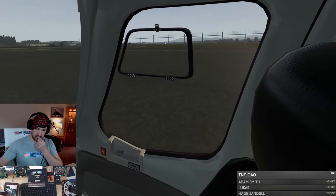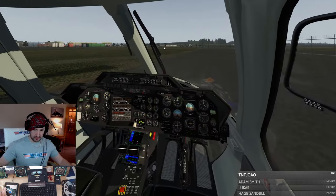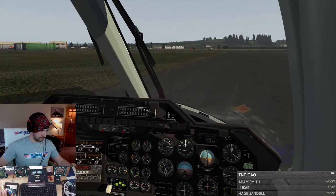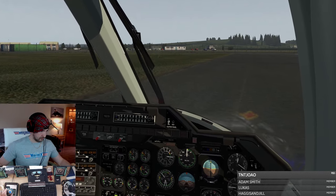We're just waiting on clearance. We're just waiting on the tower coordinating our clearance with Scottish Control. Actually, that reminds me, I'll get Scottish Control preset. It's going to be 135.525. Set.